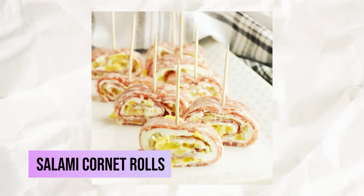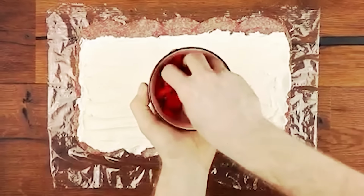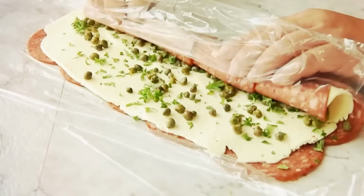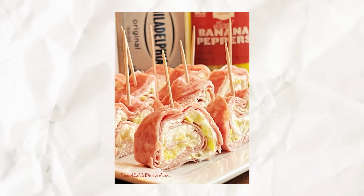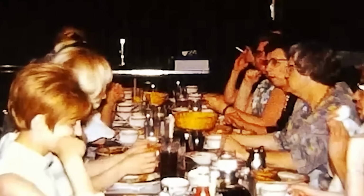Salami cornet rolls were one of those appetizers that managed to feel elegant and homemade all at once. Thin slices of salami were spread with soft cream cheese, rolled tight around small pickles or olives, and chilled until firm. When sliced into bite-sized spirals, they looked like little pink pinwheels, a perfect symbol of the colorful, cheerful 1970s. They were a hit at every Christmas open house, easy to make in advance and impossible to resist.